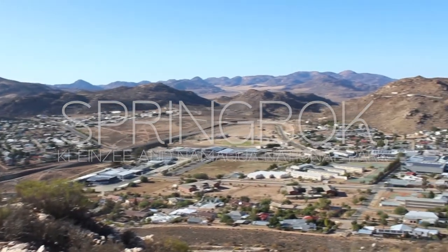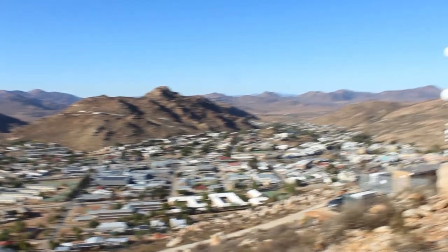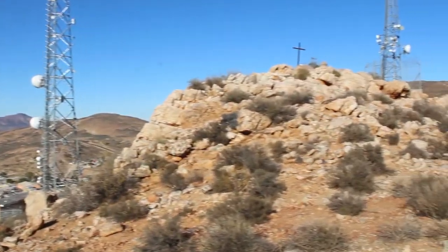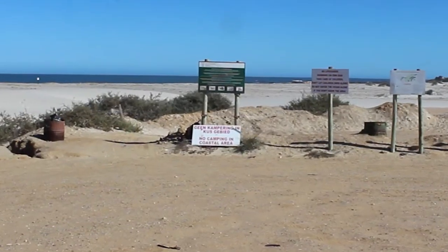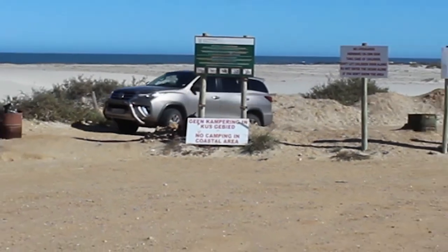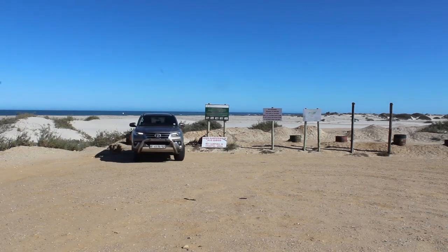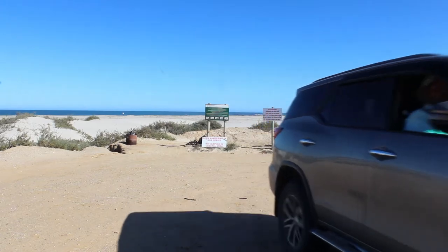After Augrabies, I thought of going north to the Chalet Frontier National Park, but instead I decided to go west to visit Springbok and the Namaqua National Park. Firstly, I wanted to explore Kleinzee, which is a quaint seaside mining town.